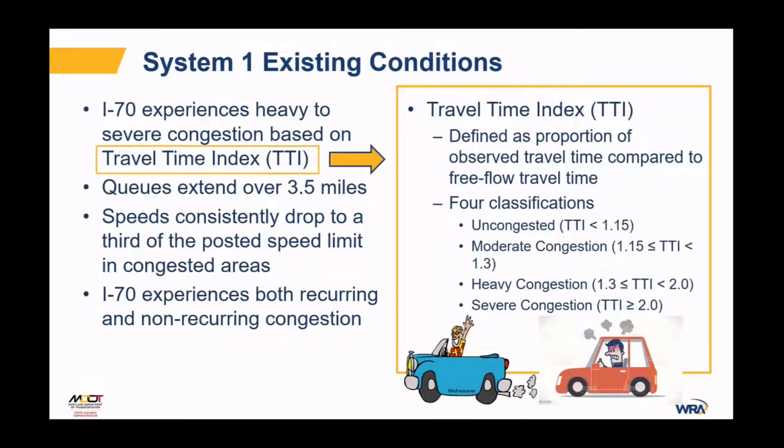So just to give you a picture, if you're not from the area, motorists on I-70 currently experience heavy to severe congestion based off of FHWA's travel time index. There are also quite frequently extensive queues and speeds that consistently drop well below the posted speed limit. I-70 also experiences both recurring and non-recurring congestion.